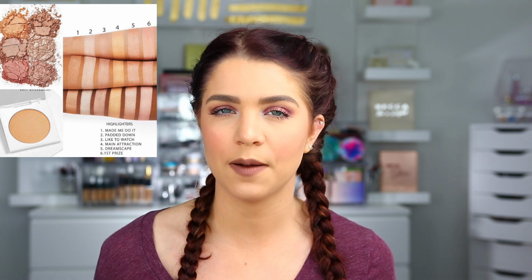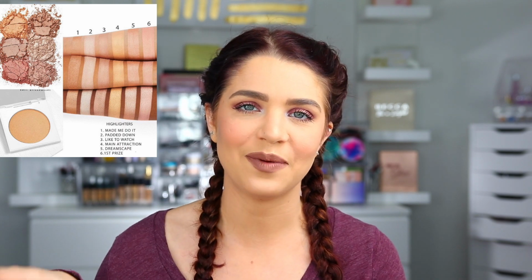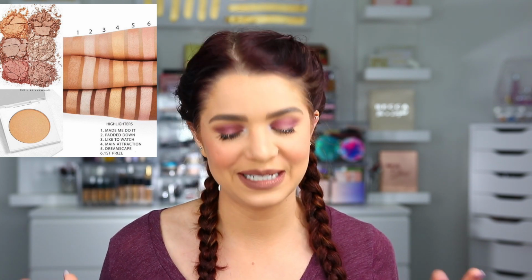I'll probably wait till I get a couple more ColourPop things and then fill up my cart and then purchase them. ColourPop comes out with so much stuff all the time, so it's hard to keep up. So anytime that I like a certain item, I'll just add it into my bag or mark it. That way I know that I want to get it next time I place an order.